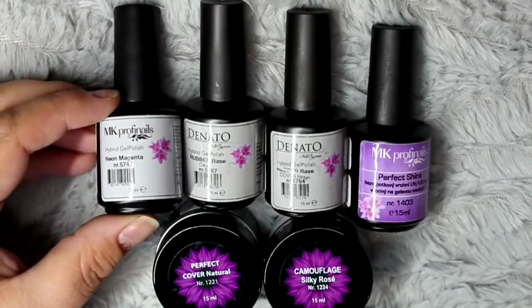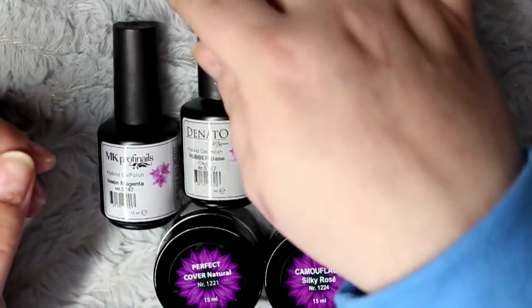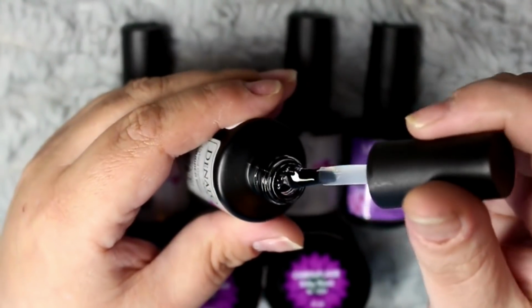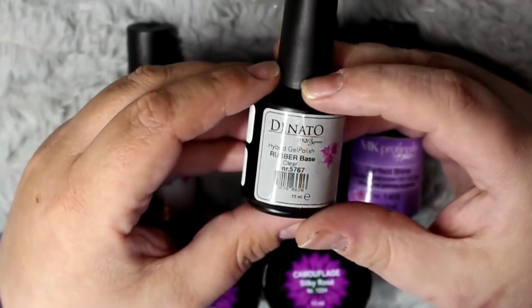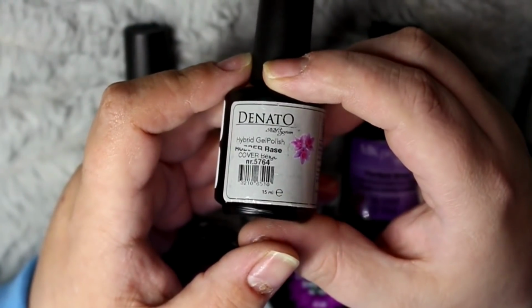Next we move on to a few more items that I also got from eBay and to a brand that is completely new to me. So this is called Donato and is a range of gel polishes. So first I got their rubber base coat in clear. As you can see, this base coat is super thick and is supposed to be good for fixing any imperfections in the nail plate. And then I also got another rubber base.